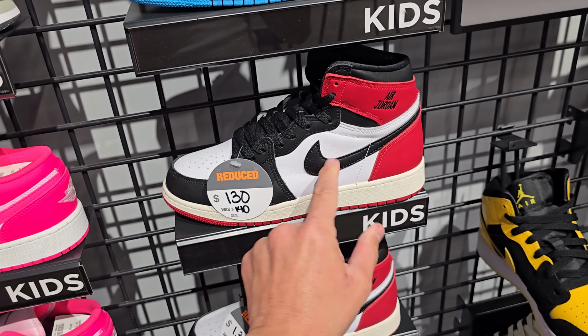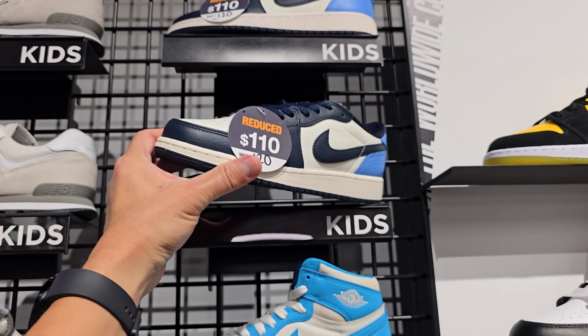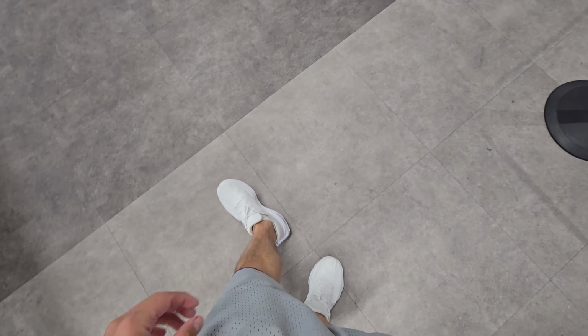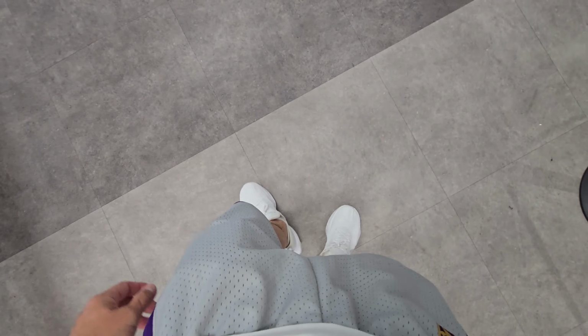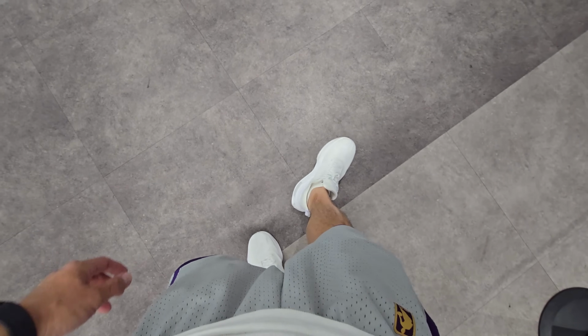Starting to see sales on these. This is a great school though. Jordan 1 low OGs as well. These shoes are so comfortable. I was like, do they have carpet here? I thought they had padding, but my shoes, man, these shoes are so freaking comfortable.